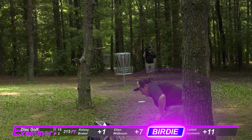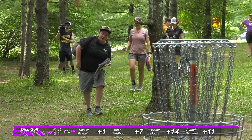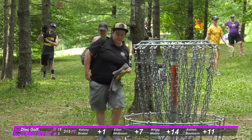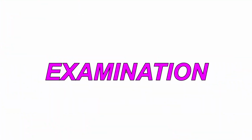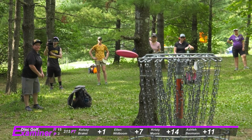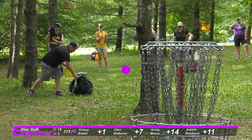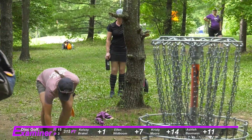Kristy making good on her bird. Such a good birdie. It's a great putt. It is great. Because the shot's totally blind, or the basket is, so it's nice to go down there and see where everything ended up. Yeah, nice replay. Beautiful putt. It earned applause from Ellen.